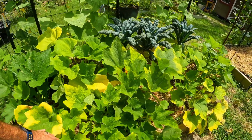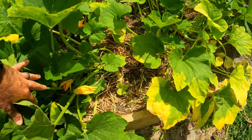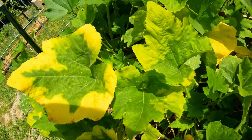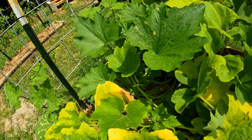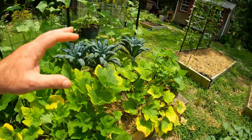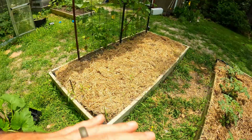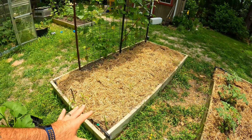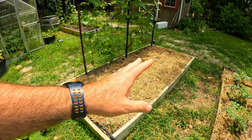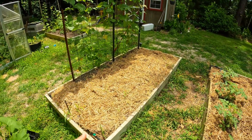But we've definitely been getting some squash off here, been eating a lot of them. I just harvested the other day. Our zucchini plant here, we've been getting zucchinis off of that. So we're still letting this bed rest for the Brussels sprouts. We're gonna come in and we've got a little bit of weeding to do, but nothing big. So we're gonna stay on top of that.